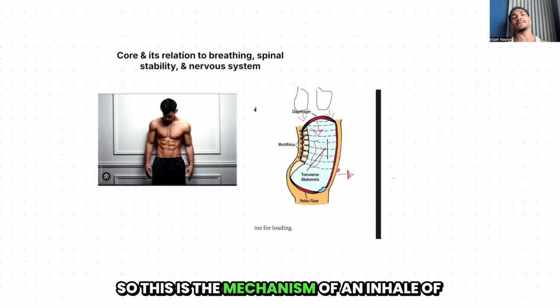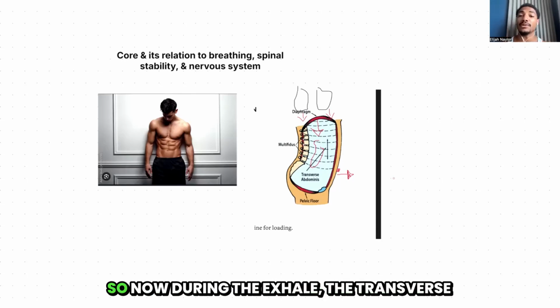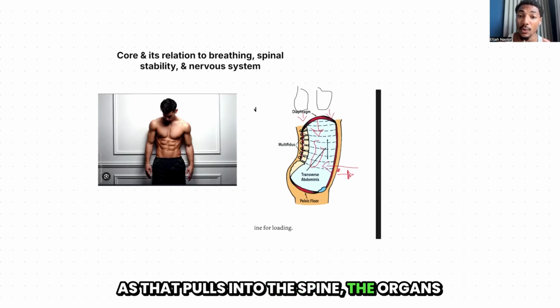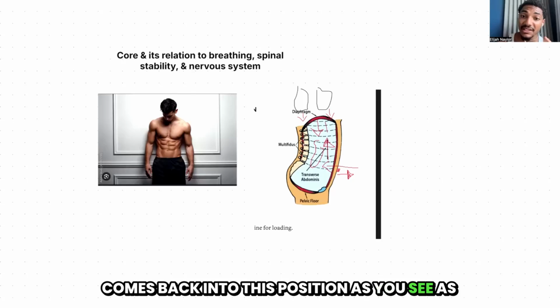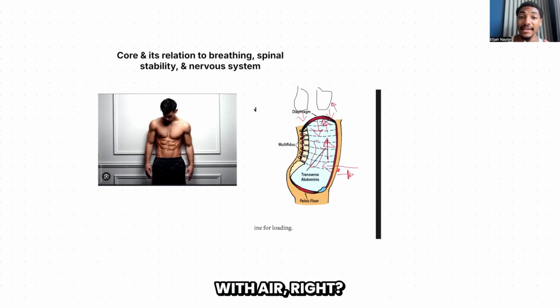So this is the mechanism of an inhale of your inner unit muscles working, right? So let's talk about the exhale. Now during the exhale, the transverse abdominis pulls the belly button into the spine, as you can see here with my arrow. As that pulls into the spine, the organs can go back up into their normal position, in which the diaphragm comes back into this position as you see, as the lungs rise back up as they deflate with air, right?